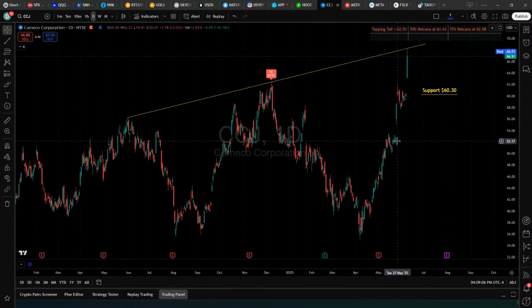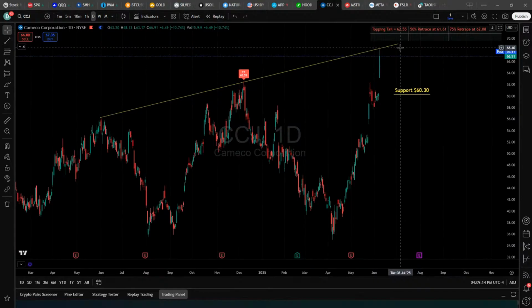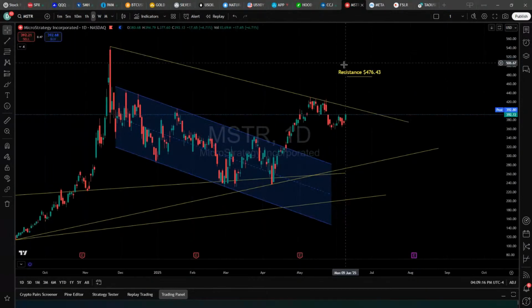Followed by this consolidation area just above $50. So I would be looking to buy right there in that zone for a nice re-attack of that inclining trend line that you see.